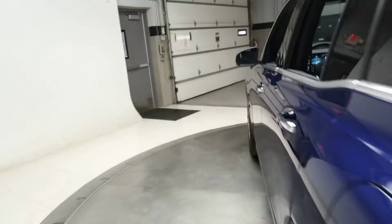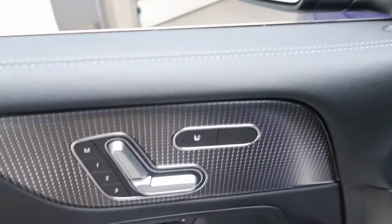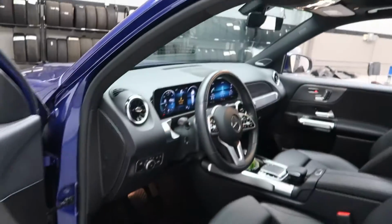Coming alongside, this one does come with the Premium 1 package, which is going to give you a blind spot assist, Burmeister sound system, heated seats, memory seats, power windows, an LED logo which appears when you open the door, heated steering wheel.